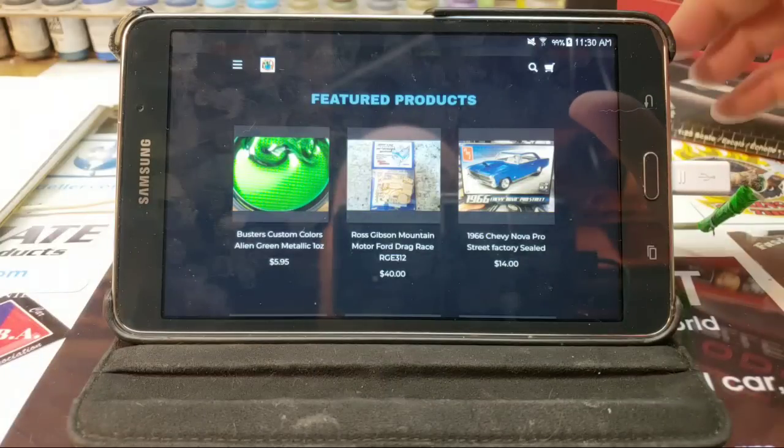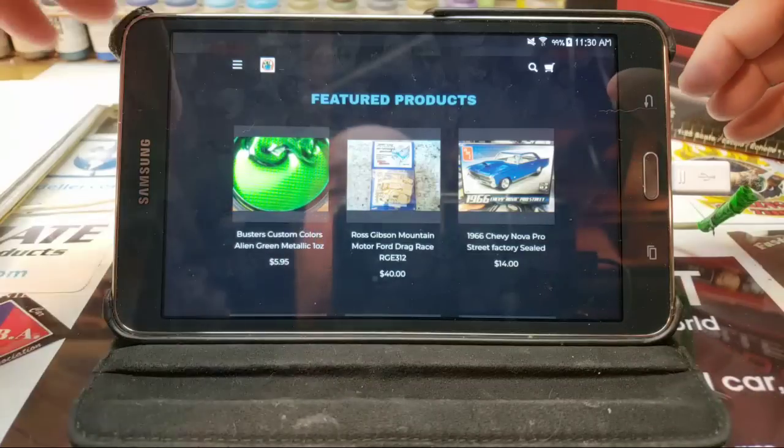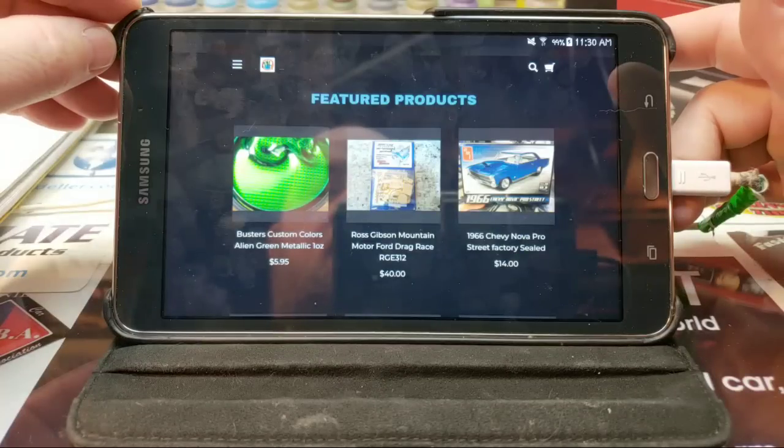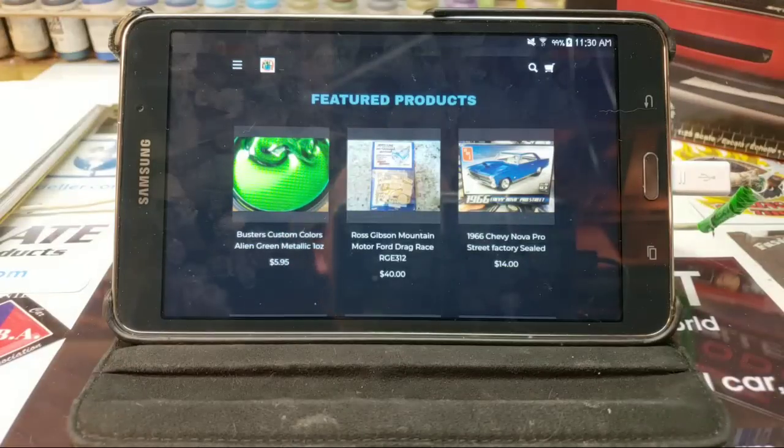The last thing I want to talk about is that Revell has shut the doors. Out of nowhere last Friday, Revell shut down their U.S. distribution and manufacturing of kits.